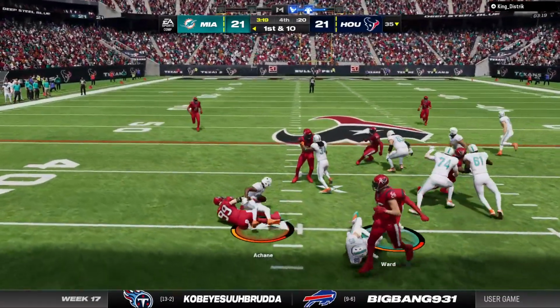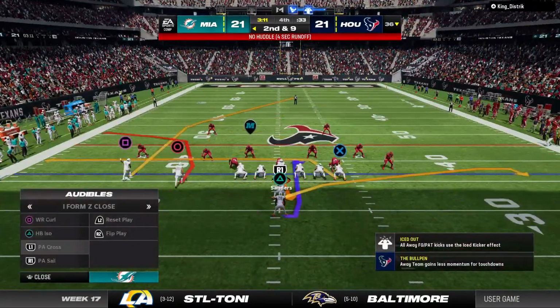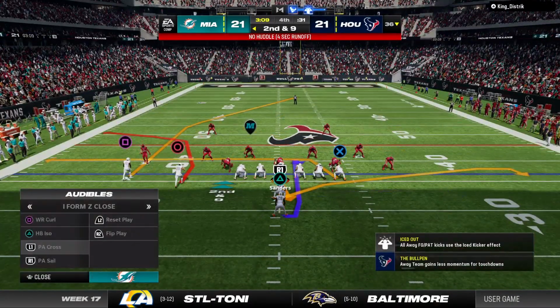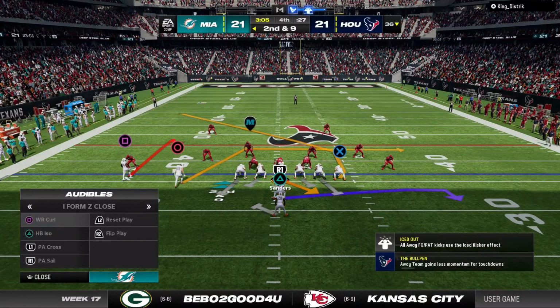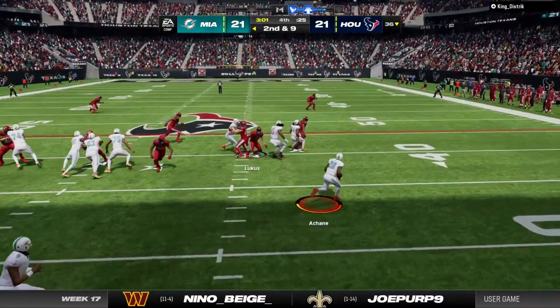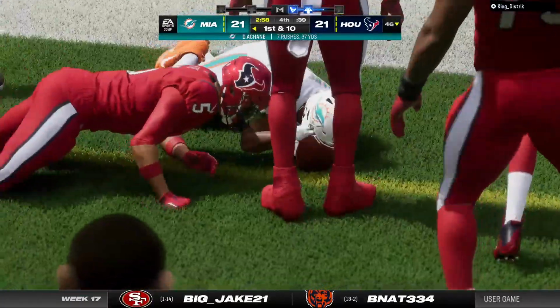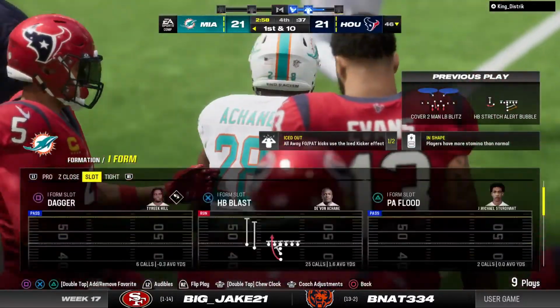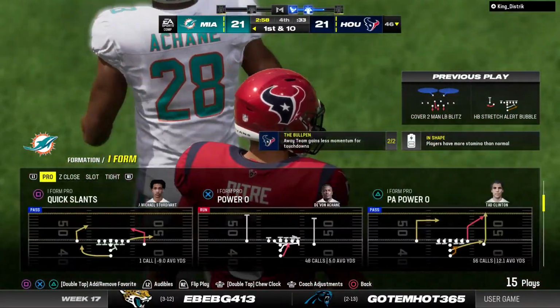Now Achane on 1st and 10. And this defense not giving him anything there. Maybe a yard up to the 36. Again, it's Achane. And he's able to get this one out closer to midfield across the 45. 9 yards to pick up there, and it's a 1st down.